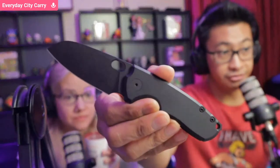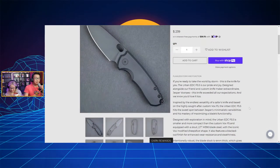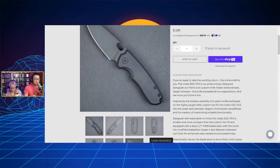So we were talking about the F5.5 here, guys. Everyone thought that, yo, pretty good deal. $239. Good morning, everyone. We were going to do the read for it until my computer crashed, which has been weird. And I fault Everyday Minimalist for that because he sold it to me. So the F5.5, if you're ready to take the world by storm, this is the knife for you.